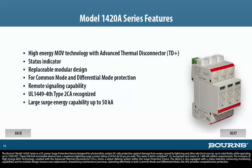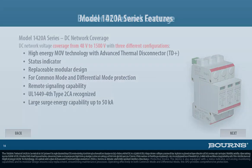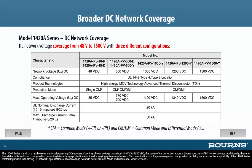The inclusion of high-energy MOV technology coupled with the Advanced Thermal Disconnector, or TD+, forms a robust defense system within the surge protective device. The device is also equipped with a status indicator, enhancing monitoring capabilities, and its modular design ensures easy replacement, streamlining maintenance processes. Operating effectively in both common mode and differential mode, this SPD provides comprehensive protection. The 1420A series stands as a reliable solution for safeguarding DC networks.